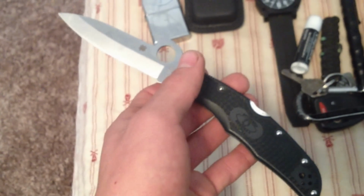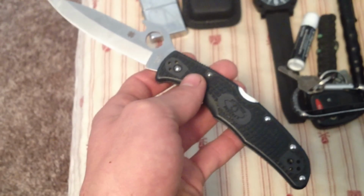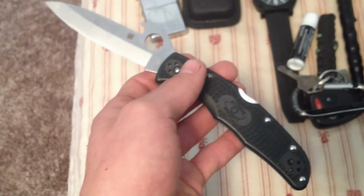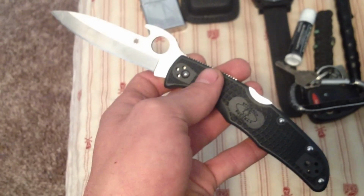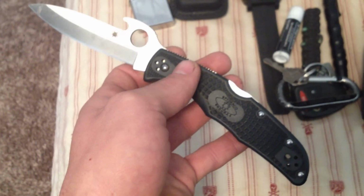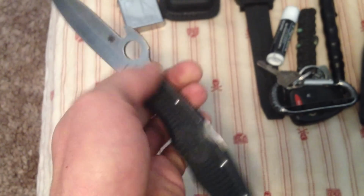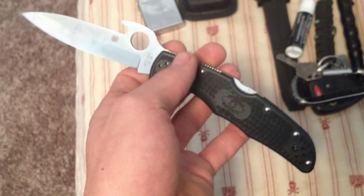Whenever they ask me, they'll say, "Hey, I have a few extra bucks. What higher end, nicer knives do you suggest?" I was like, "Well, I always recommend this. This is the first one I always recommend." And they've messed with it. I let them carry it and try it out, and they knew I would recommend this knife first.